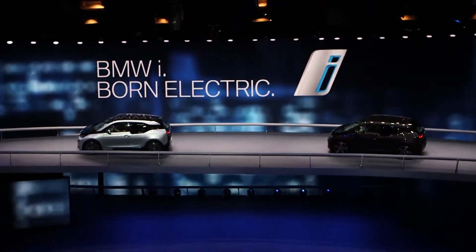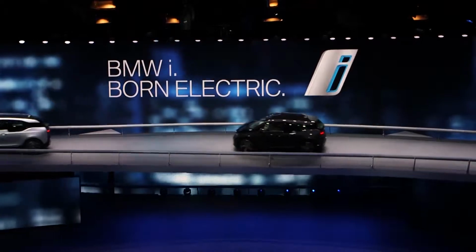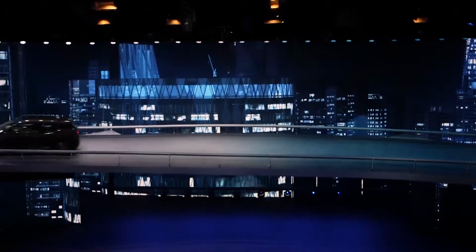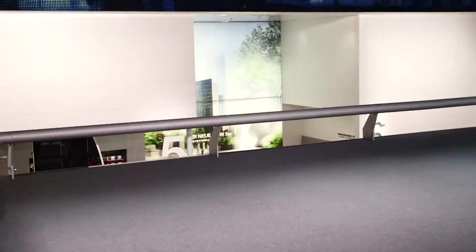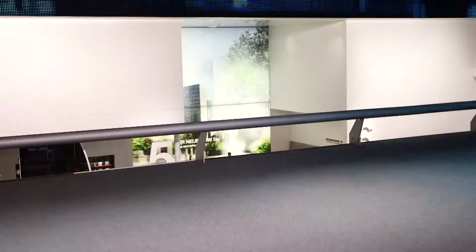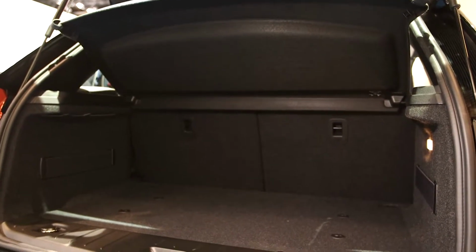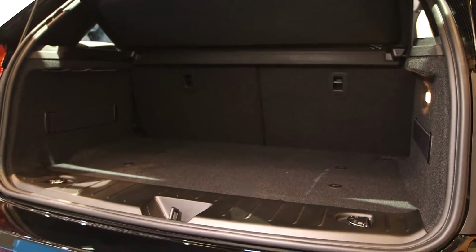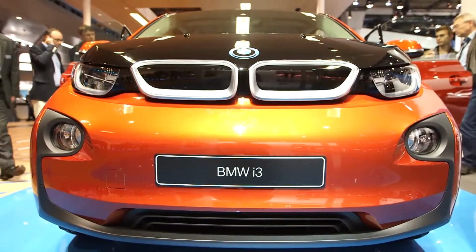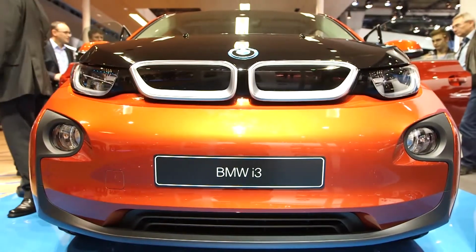And number 3, it isn't cheap. The full electric model is £25,680 and the range extender is £28,830, and that's after the government grant subsidy of £5,000. That means that i3 costs the same as an entry-level 3 Series saloon.